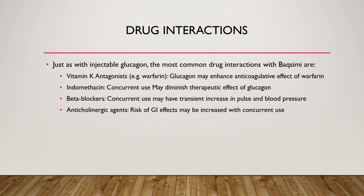Drug interactions. As with any injectable glucagon, the most common drug interactions that were found with Baqsimi are, of course, the vitamin K agonists, including warfarin, where they saw that glucagon may actually enhance the anticoagulative effect of warfarin. When taken concurrently with indomethacin, it may diminish the therapeutic effect of glucagon. When taken concurrently with beta blockers, it was seen that there could be a transient increase in pulse and overall blood pressure. And finally, when Baqsimi and anticholinergics are taken together, there was a slight increased risk of GI effects that were seen during concurrent use.